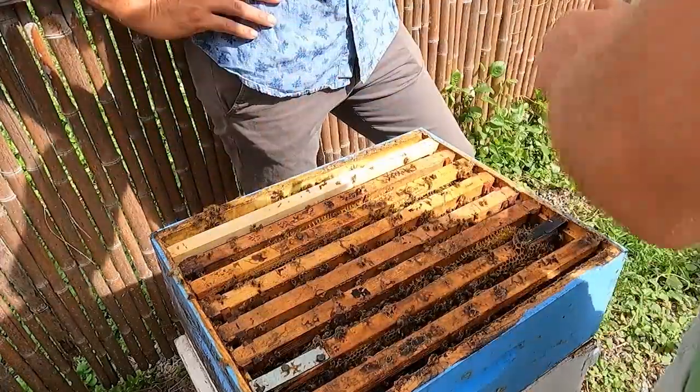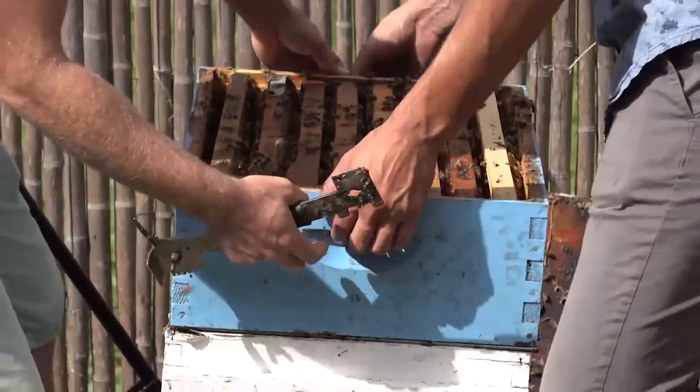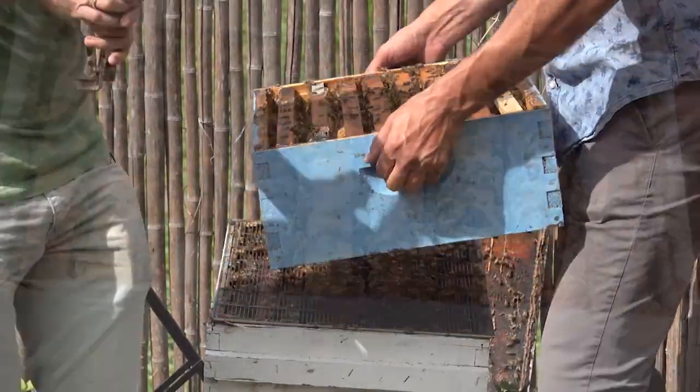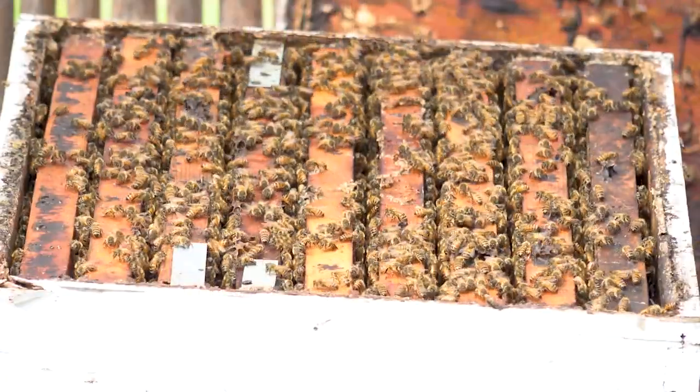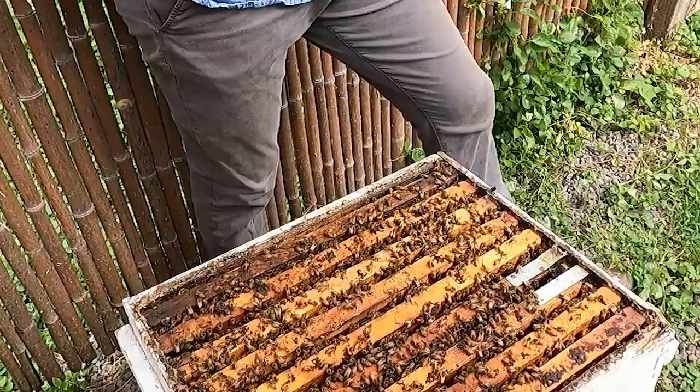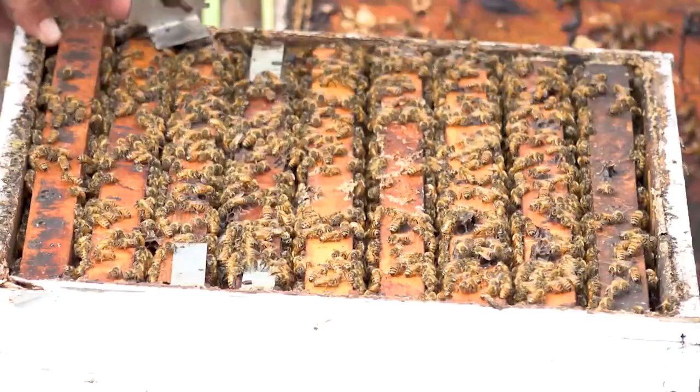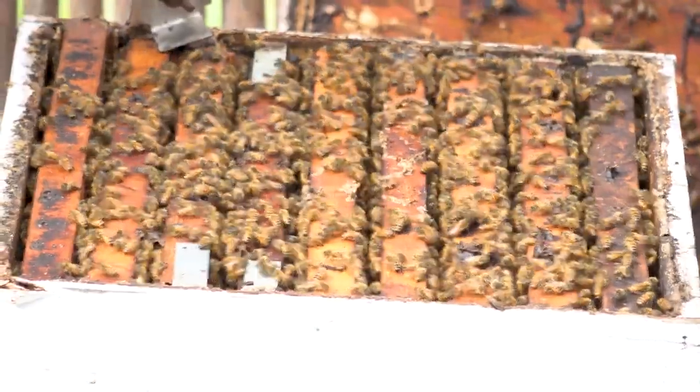Now we're gonna break in and see everything firsthand. We're gonna grab these handles. Okay, gotcha. Nice and tight, and lift it straight up. Pretty heavy, huh? And then now we're in the brood box. It's got eggs, larva, capped brood, honey, and pollens, as well as our queen. So we're gonna break in from the outside and work our way all the way in.